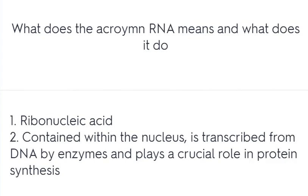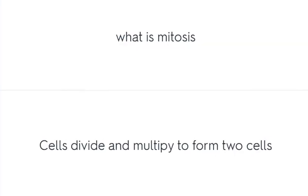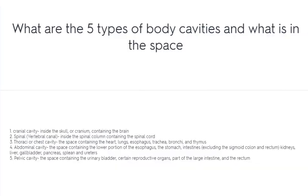What does the acronym RNA mean and what does it do? 1. Ribonucleic acid. 2. Contained within the nucleus, it is transcribed from DNA by enzymes and plays a crucial role in protein synthesis. What is a gene? Specific segment of base pairs in chromosomes, functional unit of heredity. What is mitosis? Cells divide and multiply to form 2 cells. How many body cavities does the body have? 5. What are the 5 types of body cavities and what is in the space?